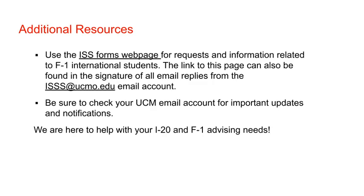Here are some additional resources that you can use. The ISS Forms page is for all requests and information relating to F1 international students. The link to this page can be found in the signature of all email replies from the isss@ucmo.edu email account. Be sure to check your UCM email account for important updates and notifications. We are here to help you with your I-20 and DS 2019 for all your F1 and J1 advising needs.